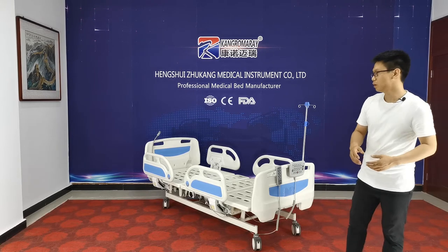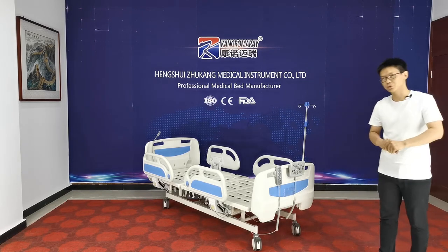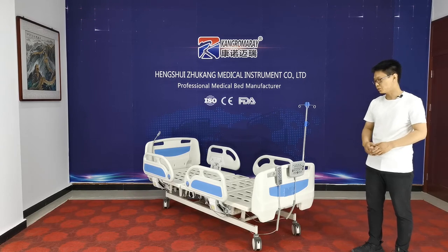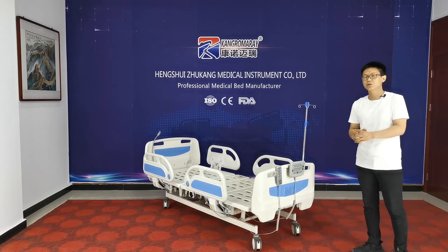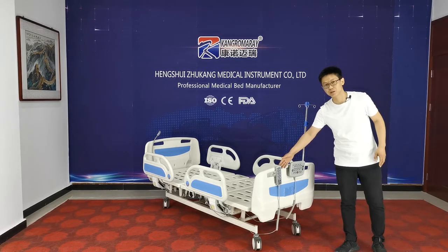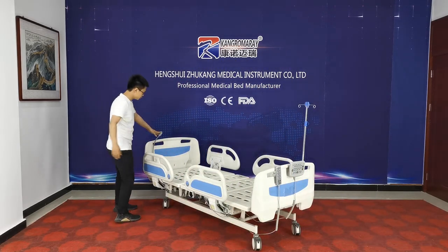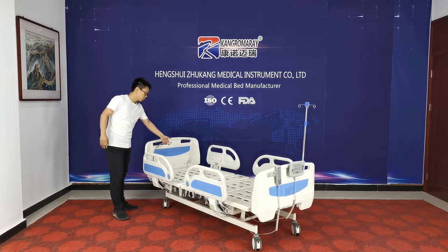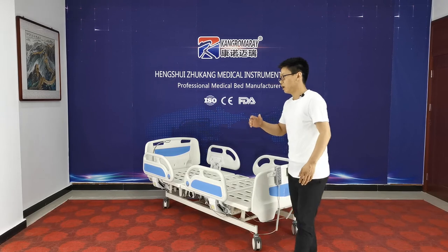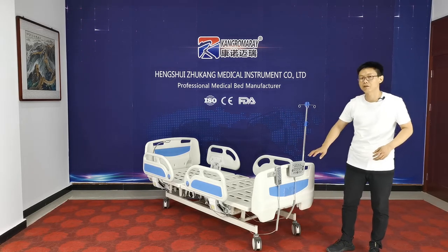Also, we will show you our advantage technology in this bed. Right now, I will show you. Look at this bed. This one is the 5-function electrical bed. First, you can see there are two hand controls. One is for the patient and another is for the nurse. Also, in the front of the bed, you can see this is a light. It's very human designed for the patient that in the night we can read the book, and also if we have some other things that need the light, we can just open the light on the bed.